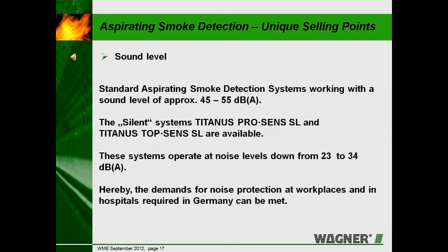Conventional air sampling smoke detection devices work at a noise level of 45 to 55 dBA. Due to European regulations, applications like living and sleeping rooms, rooms for education and working, prayer rooms, computer workplaces, hospitals and others require maximum noise levels below 40 dBA. The solution is the TITANUS silent version with noise levels between 23 and 34 dBA.